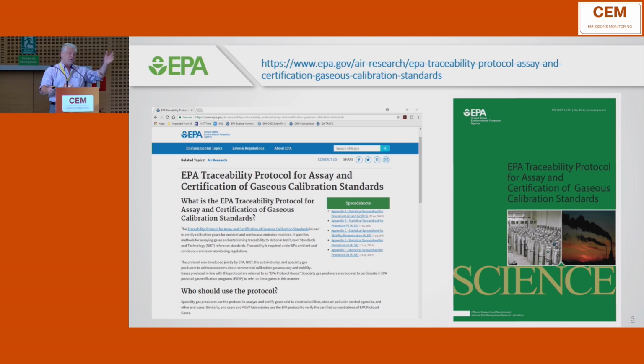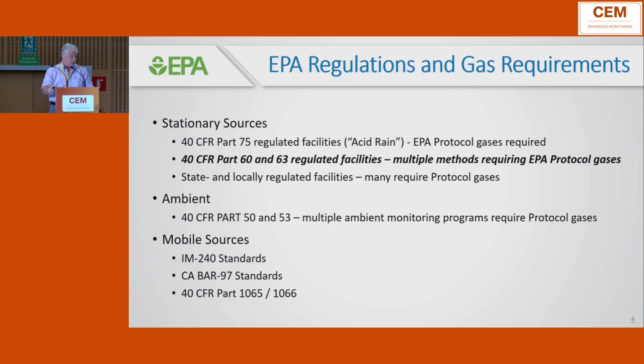So here, this is the traceability protocol. This is where all the procedures for establishing the uncertainty of what we call protocol gases are documented. There are spreadsheets. This has been around for quite a while, and it is basically the cookbook for gases.